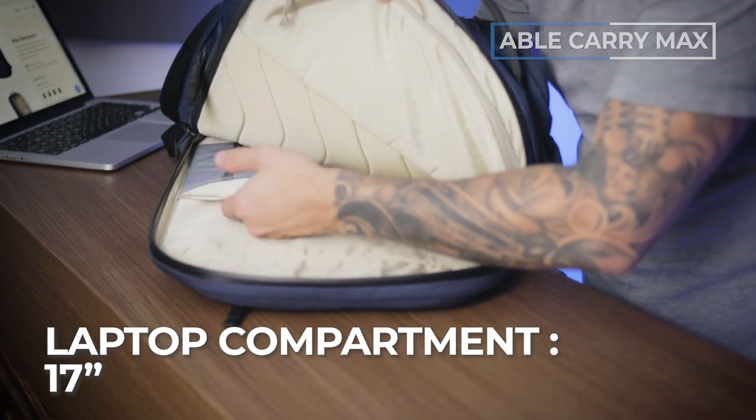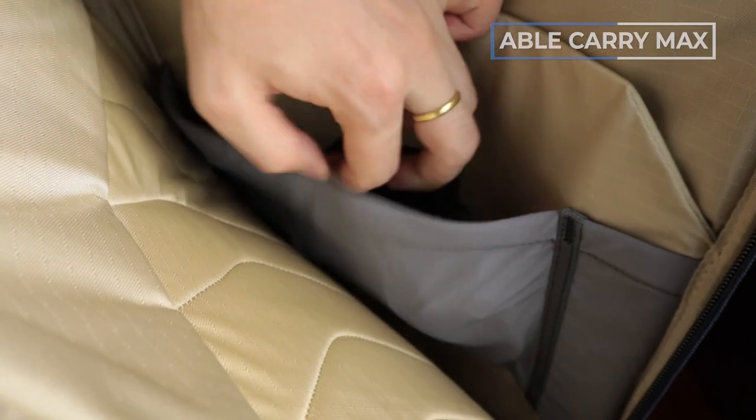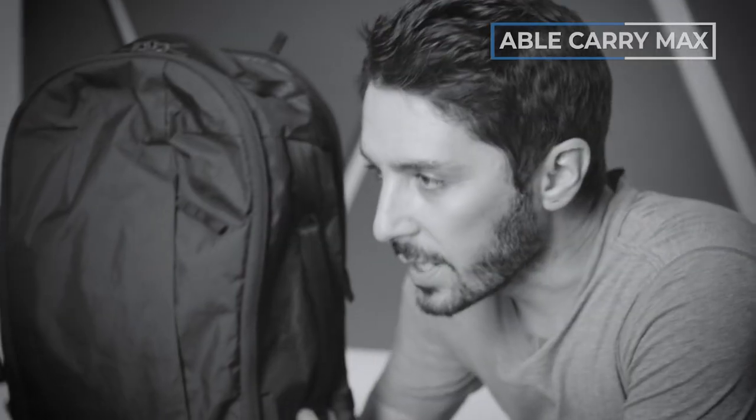It can fit up to a 17-inch laptop, and you got this cool charger sleeve, right? You got your big bulky charger. Pop that guy right there, close it, piece of cake, good to go. A little more organization on the top.